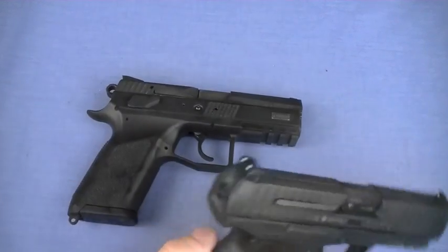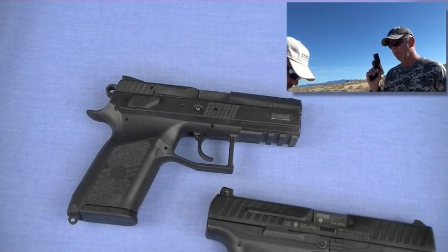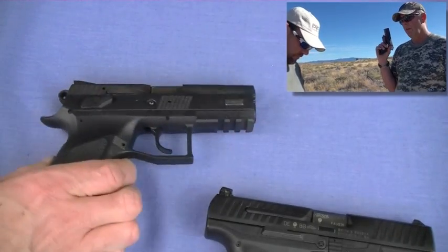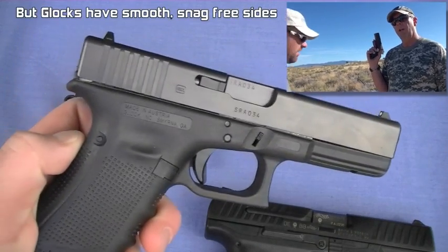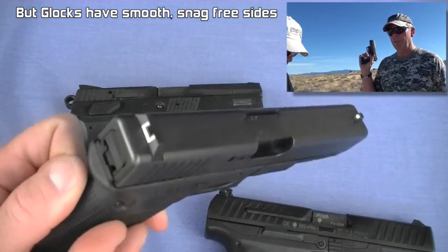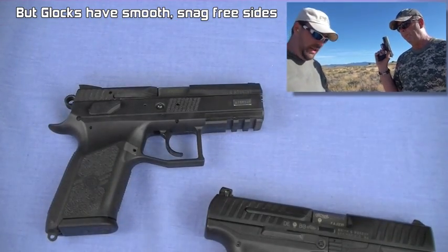What did I measure it at? I actually mic'd it out. Hang on a second, it's right here. 1.46 inches thick at the levers, the decock levers. Okay, and then about 1.27 inches thick overall. Here's a Glock 22. Again, this is not a super light gun. Not a narrow gun. Glocks never have been, but they're also not quite as fat as this gun. I'll leave it at that.